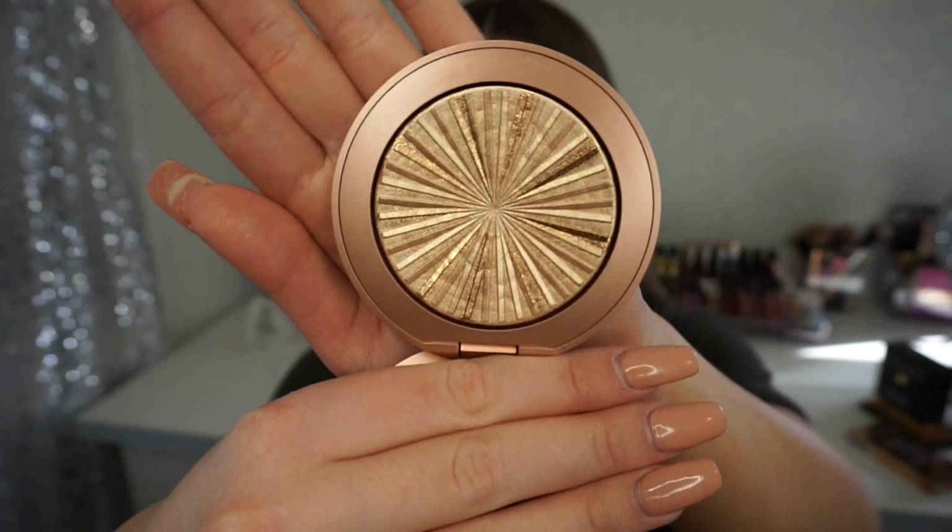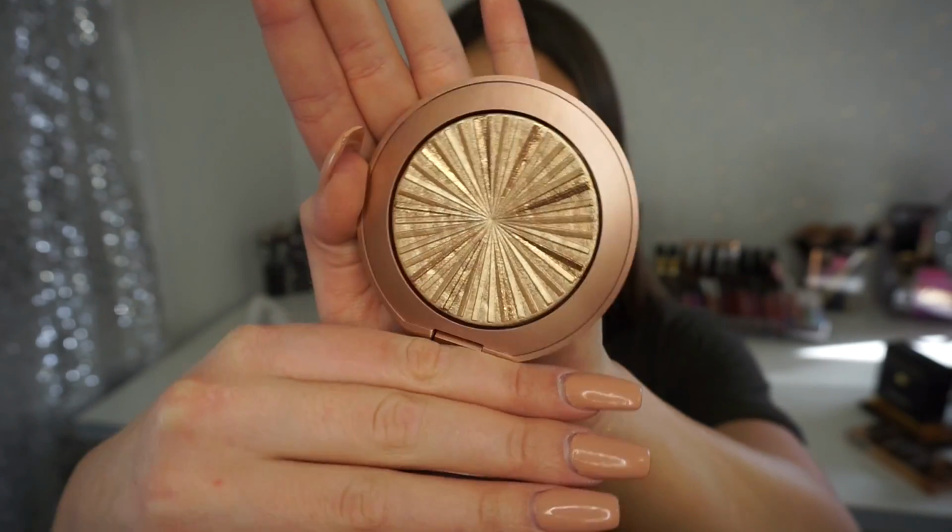No, I'm not. I'm sorry, you guys. I will swatch this on my Instagram. I haven't taken a picture of this yet. Hate me if you will, but I am not going to swatch this until I get a photo of it. Oh my god, it's so beautiful. So that's what it looks like, and I'm really excited to try this out.